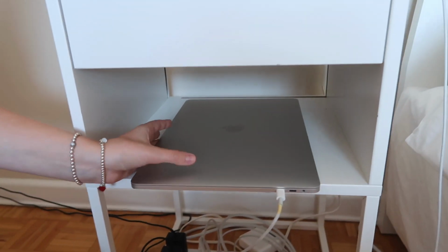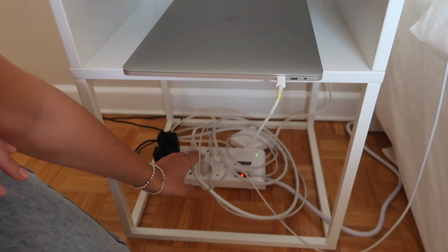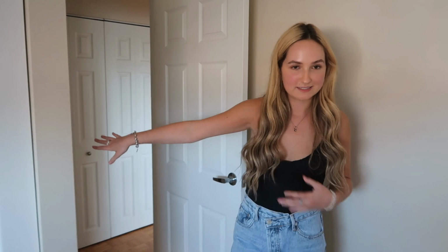My favorite thing about the bedside table is there's a little space to keep my computer. So it's just charging here, and at the bottom I have this huge extension cord thing which has my fairy lights, my computer, and my phone charging. So this is the door, this is the bedside table, and then on this side of the wall are my two closets. This is the only room where there's two small closets instead of one big one.